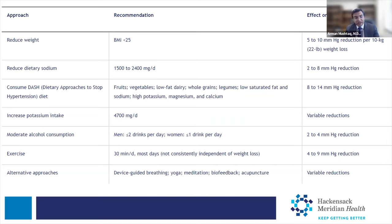Other things: a high potassium intake, if you eat more bananas and all that. Moderate alcohol consumption also helps, less than 2 drinks per day for men and less than 1 drink per day for women. Exercise 30 minutes per day, or 45 minutes 5 times a week. If you do that, you get a 9 millimeters of mercury reduction in your blood pressure.